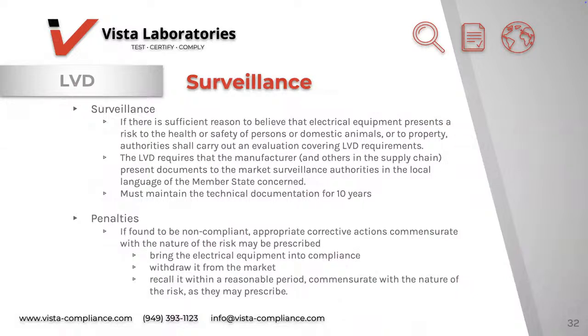LVD surveillance. If there is sufficient reason to believe that the electrical equipment presents a risk to the health and safety of persons or domestic animals or to property, authorities shall carry out an evaluation covering the LVD requirements. The LVD requires that the manufacturer and others in the supply chain present documents to the market surveillance authorities in the local language of the member state concerned. Must maintain the technical documents for 10 years.